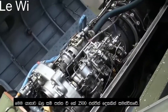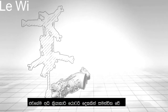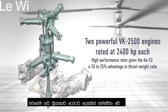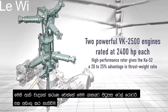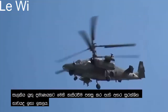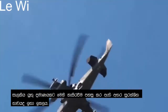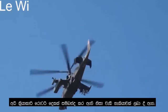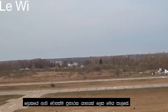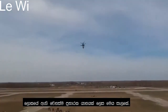Its power plant includes two powerful VK 2500 engines rated at 2400 HP each. The helicopter uses a high-performance coaxial rotor. An important feature of the Ka-52 is the absence of the tail rotor, which significantly improves the efficiency of helicopter control and flight safety. The absence of power consumption by the tail rotor, combined with a high-performance rotor, gives the Ka-52 a 20 to 25% advantage in thrust-weight ratio over all known attack helicopters in the world.